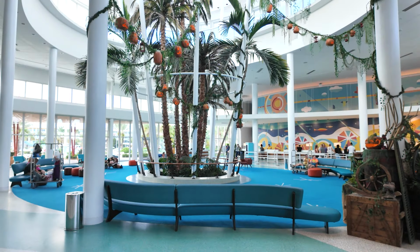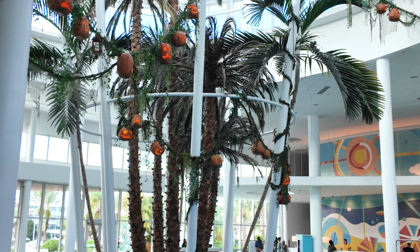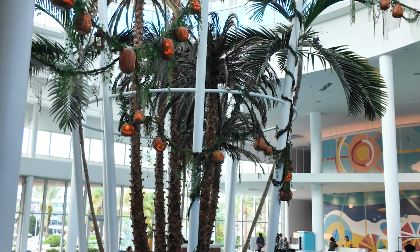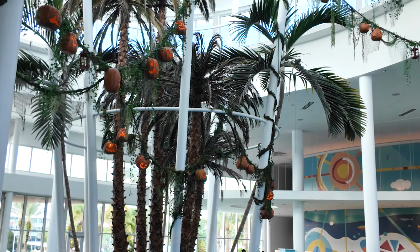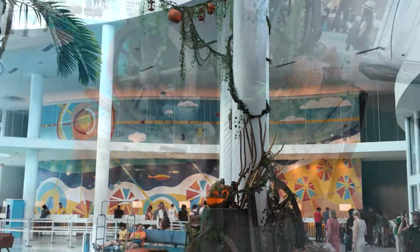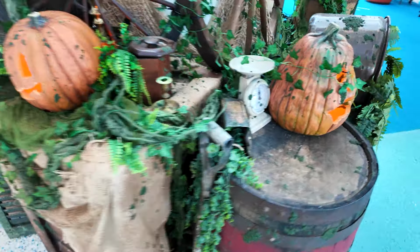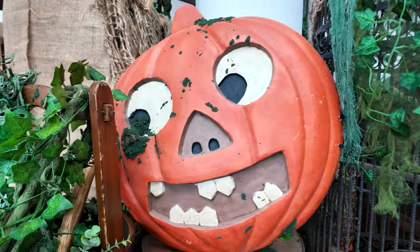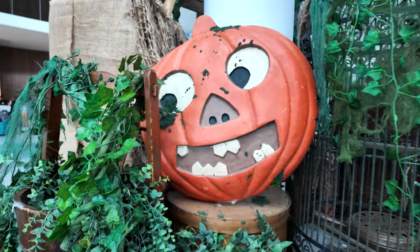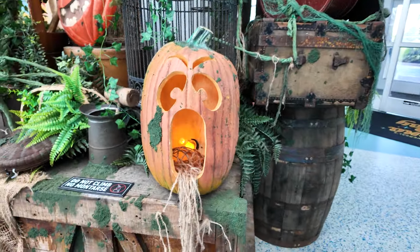We made it to the lobby, and here are all the super cute pumpkins all strung up in the air around the palm trees in the center here. They also have like a little prop over here. And we'll take a peek at that. I have another one over here. That guy's like, ooh. This one's throwing up.